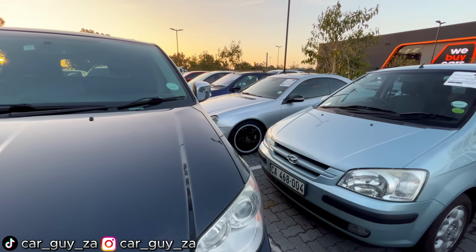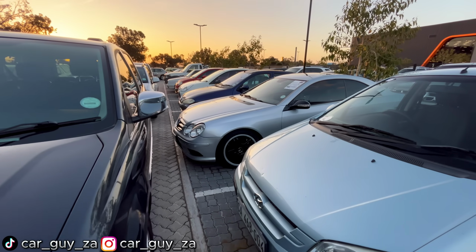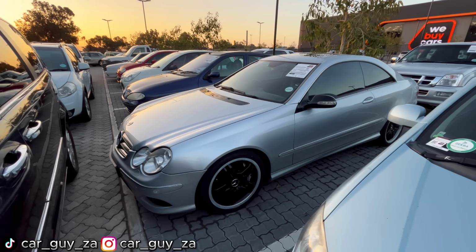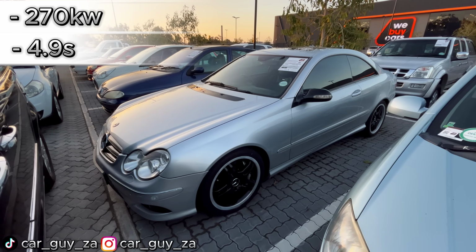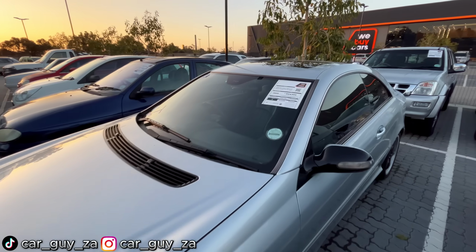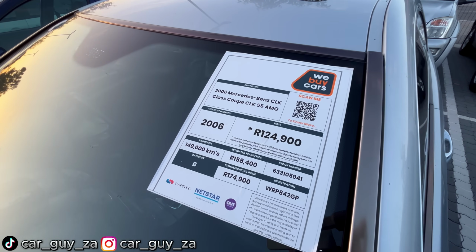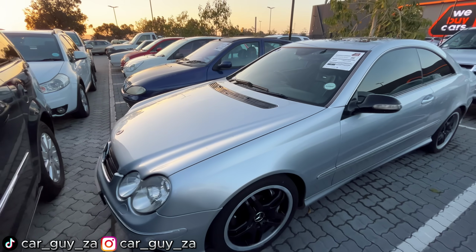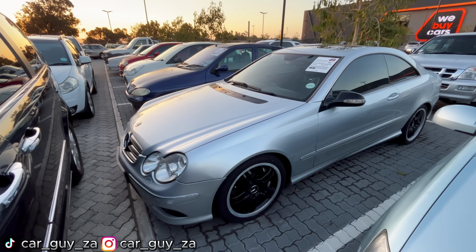The last sporty car at Webuycars under 200,000 rand is a 2006 Mercedes-Benz CLK55 AMG. Now, this car is powered by a 5.5 liter V8 motor that puts out 270 kilowatts with a 0 to 100 time of 4.9 seconds, and it's obviously a rear-wheel drive car. And as you can see, this is the cash price and the mileage. It's a category B vehicle, so you can't finance this car. And the reason for the Green Dekra sticker is because this car is leaking gearbox oil, the steering is noisy, and also it has excessive engine smoke.